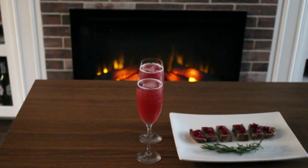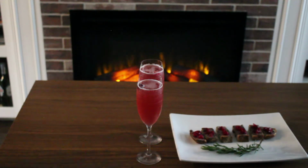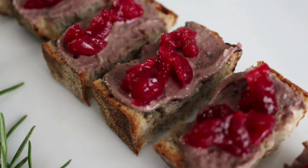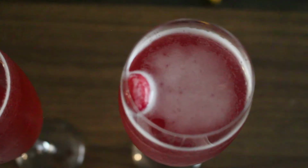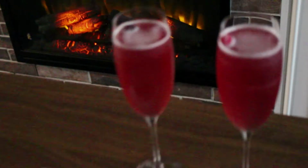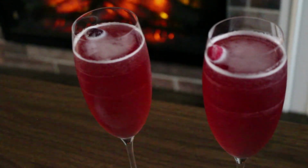I have prepared an amuse-bouche and an aperitif. An amuse-bouche is a bite-sized portion, a little tiny appetizer, and an aperitif is a light cocktail that opens up your appetite. It stimulates your appetite.